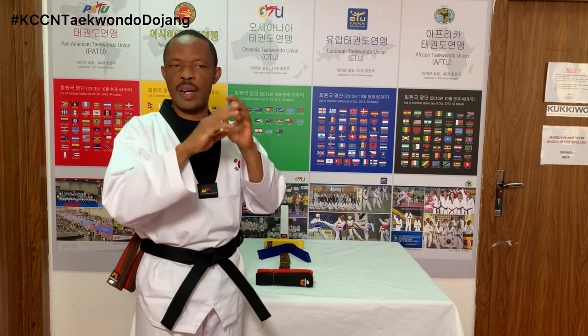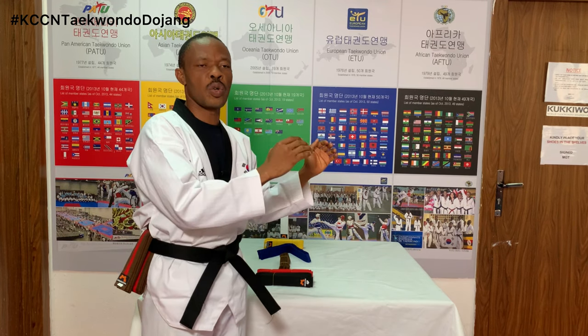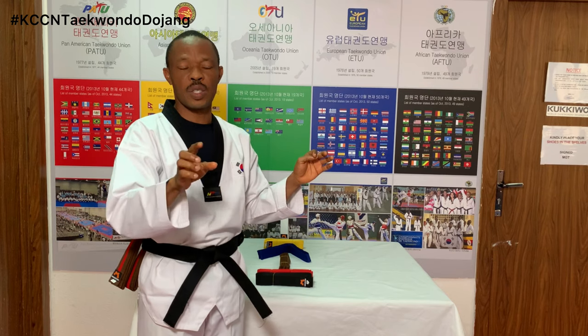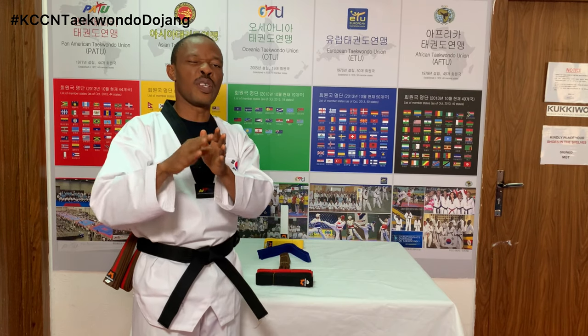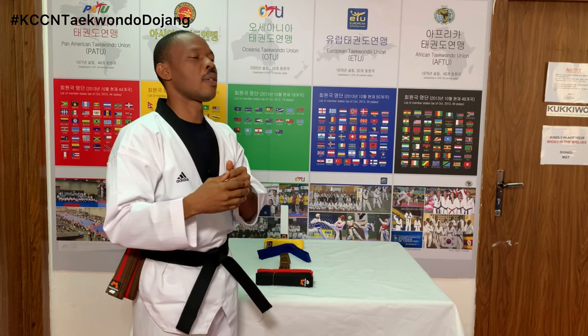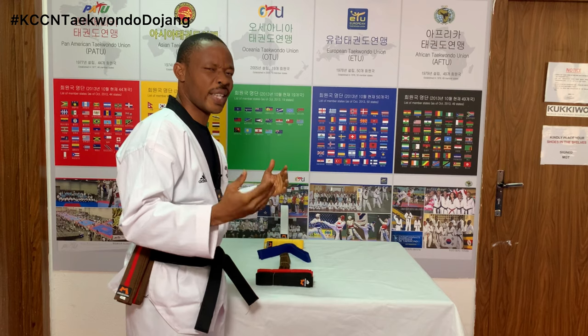Out of the 6 colors generally approved, 5 of those colors exist under the color belt category. We call it the Kup. All these people under the color belt category are regarded as beginners, though beginners with different stages of knowledge. While the black belt is for the black belt category, there is only one color there, but there are stages. We call it Dan, different Dans. Now we go into the simplest of all the colors, which is the white belt.